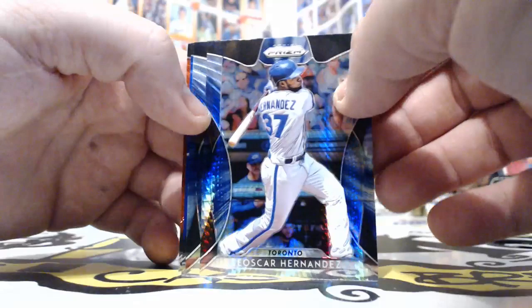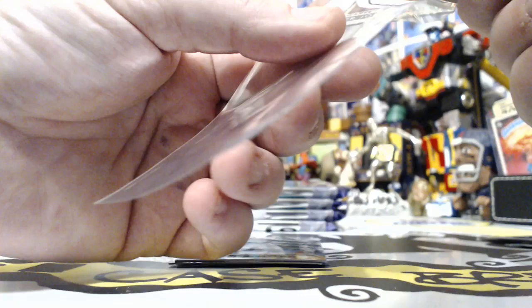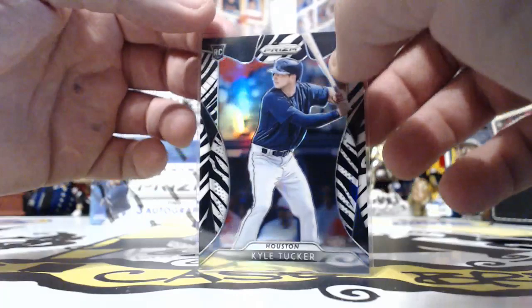Hot box, tie-dye, Oscar Hernandez and Strasburg. Justin Turner, blue. Harrison Bader, instant impact. Chipper Jones, red mojo. All right, Chipper's in the set too. Numbered to $2.99. And, ooh, nice rookie zebra, Kyle Tucker, Houston Astros, numbered to 99. 2 out of 99 on the Kyle Tucker. Forgot what his jersey number is. Not sure if his jersey number is 2. That's a nice one.